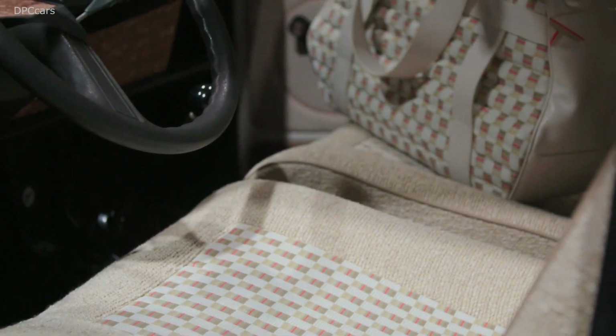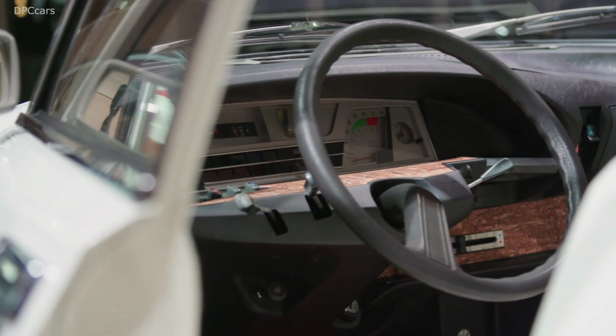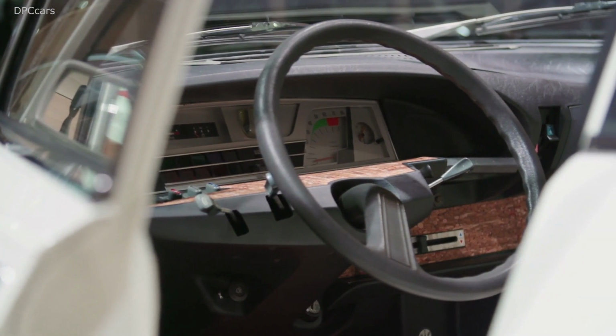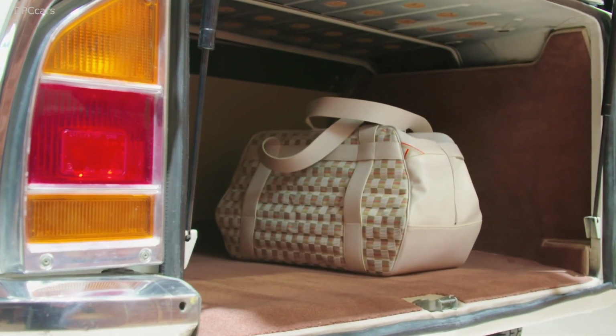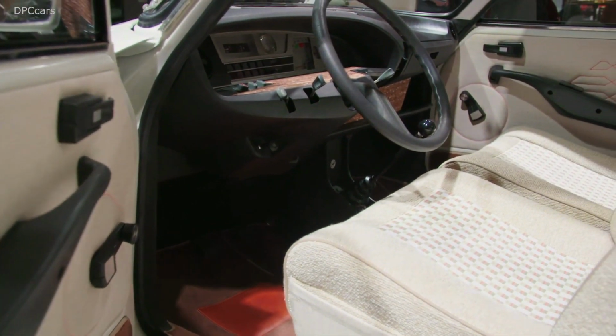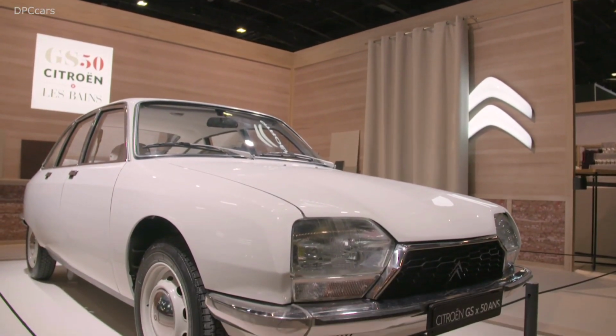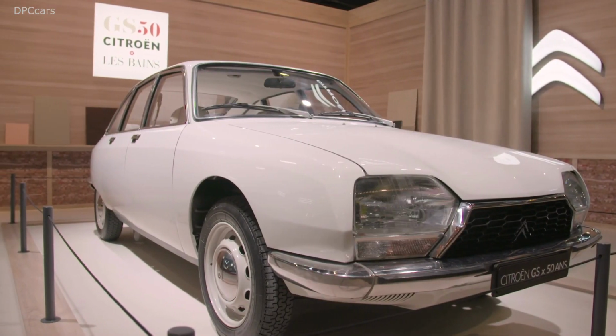And my involvement in the fresh design was to select all the new materials that I put in this car, which is linked to the period that it was issued. It was 1970s and still very, very modern, but so well designed and so comfortable, as you can see. And the GS, it is a car for everybody, a very comfortable car, because it was quite a success in the 70s.